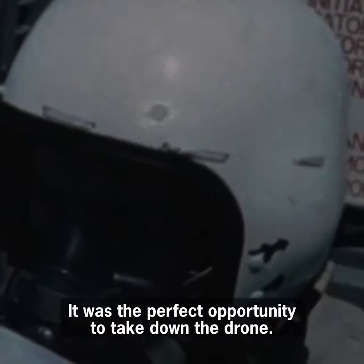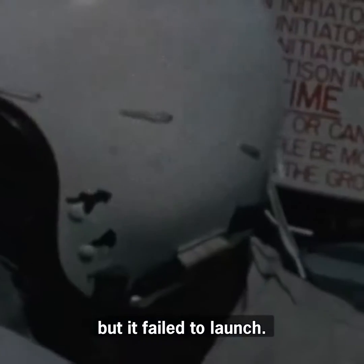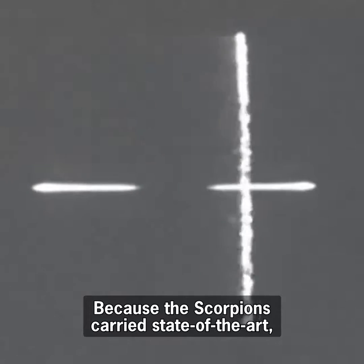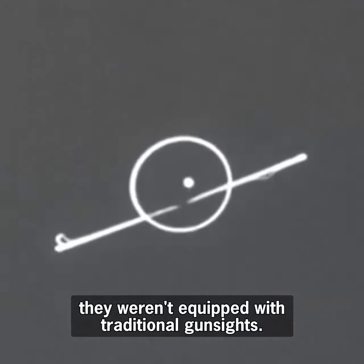It was the perfect opportunity to take down the drone. The pilots attempted to fire the rockets using an automatic computerized fire control, but it failed to launch. It became a comedy of errors. Because the Scorpions carried state-of-the-art radar-assisted targeting, they weren't equipped with traditional gun sights.